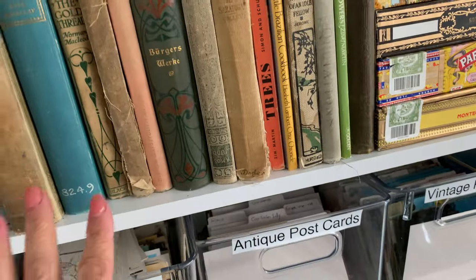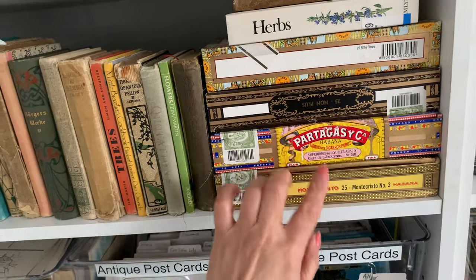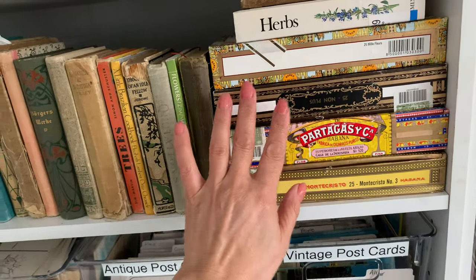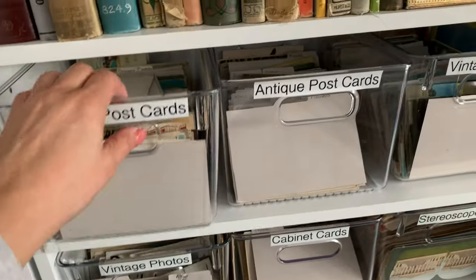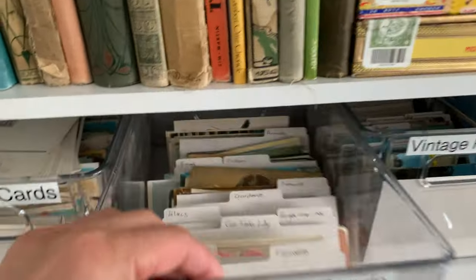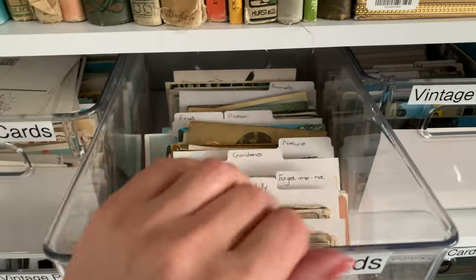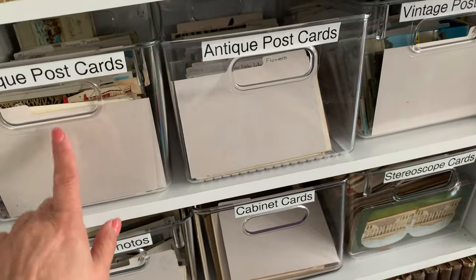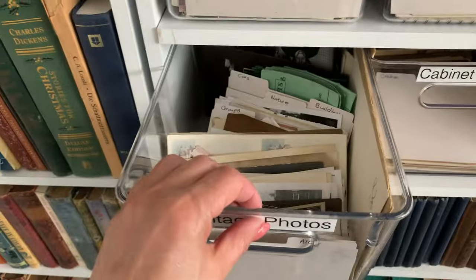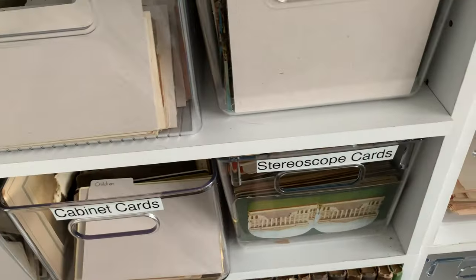And books again with some cigar boxes. These I probably will put things in if I need space, and even the tins if I do need space. And then I showed you how I organize my smaller ephemera with the divider sheets in between. It also just makes it look a little neater from the front, these little cards. I have the photos, vintage photos, cabinet cards, they're all organized the same.